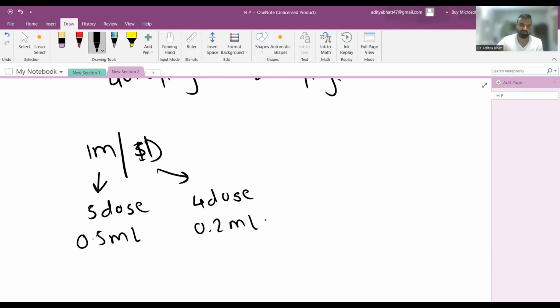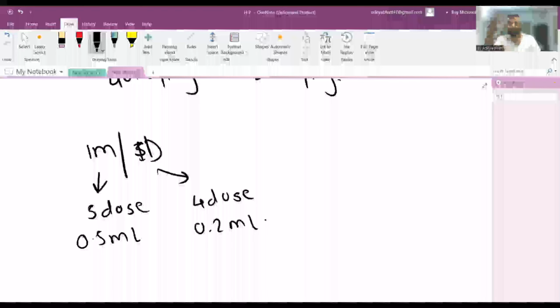And in Indian guidelines, they say if you are giving intradermal, give a 5-dose schedule. But CDC also says, if the dog bit you, after 10 days, if the dog is alive and well, you can take the dose of the 14th day and you can skip the 28th day dose.